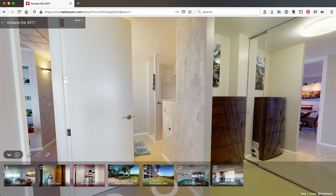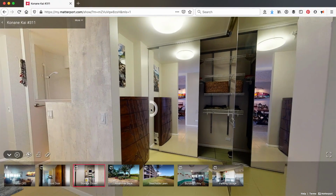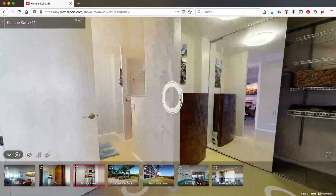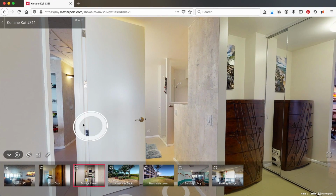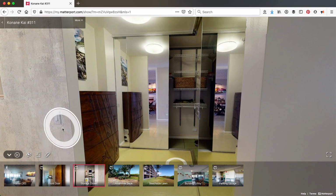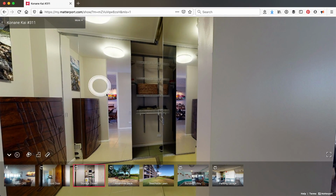Attached to the bedroom is the main closet and bathroom. This entire bedroom suite is private and allows you to close this door here on the left for an entire private space. And here on the right is an L-shaped closet, mirror sliding doors, and you can see the built-in shelving and racks that are fully customizable for your specific situation.